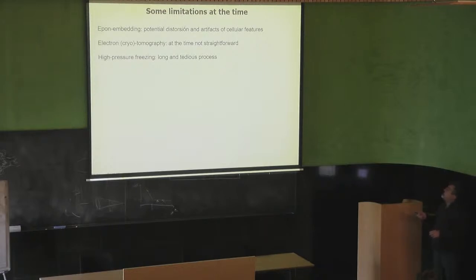Then, at the time, so in 2010, an electron tomography data collection or a tilt series data collection was not as straightforward as it can appear today. And also, we decided not to go for the high pressure freezing at the time because it looked very tedious and long, at least to me, but not so straightforward. So at the time, we decided to put on standby the aspiration of pushing forward with the electron tomography, cryo-electron tomography, for better times.